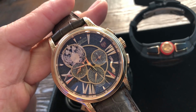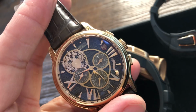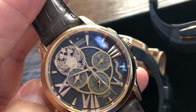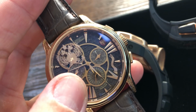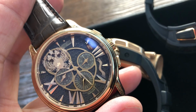Now, this is a tourbillon, and I know right off the bat you're asking, Roman, where's the tourbillon? You really can't see it in the front or the back. The tourbillon is actually hidden under this Russian double-headed eagle crest. It's very tough to see with this camera, but it is there, trust me. This is a full perpetual calendar tourbillon chronograph. You'll notice that the chronograph displays all the functionalities of the perpetual calendar.